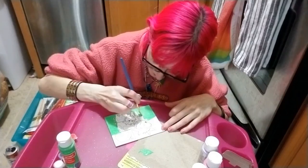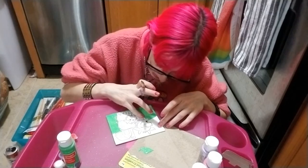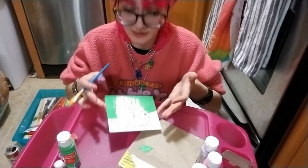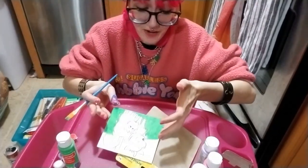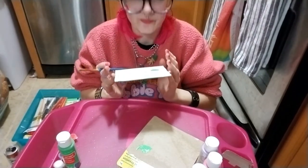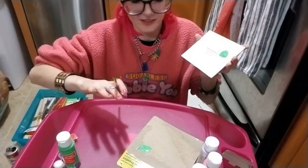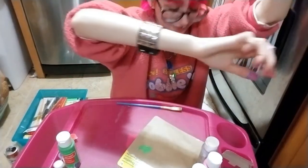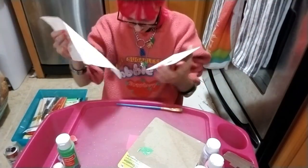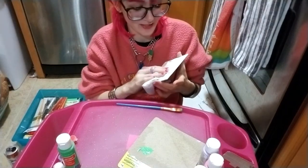That's right. Oh, crap! Hold on, I got this. Okay, well, that immediately turned the cowbell green. God! Oh, no! Okay, whatever. Whatever, pal. Paper towel. Okay, there we go. There we go. I didn't get any paint on me.